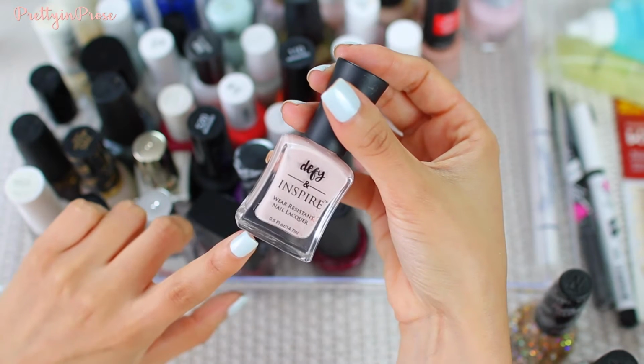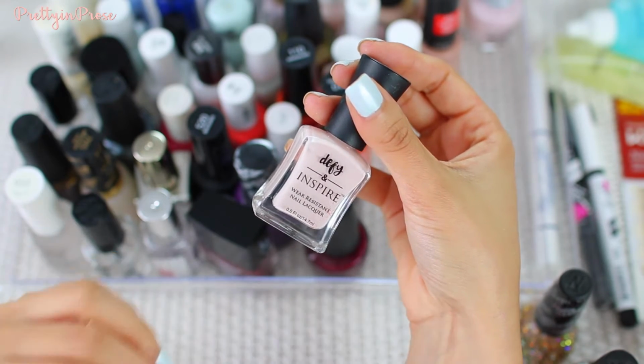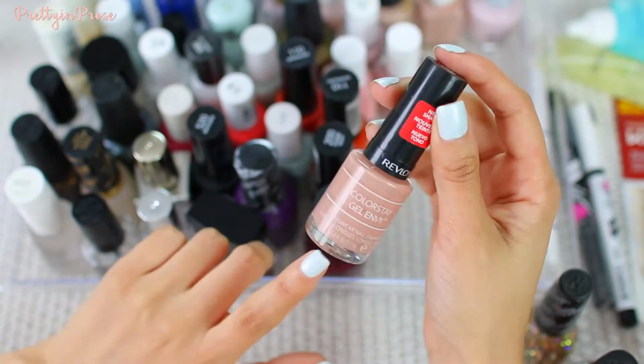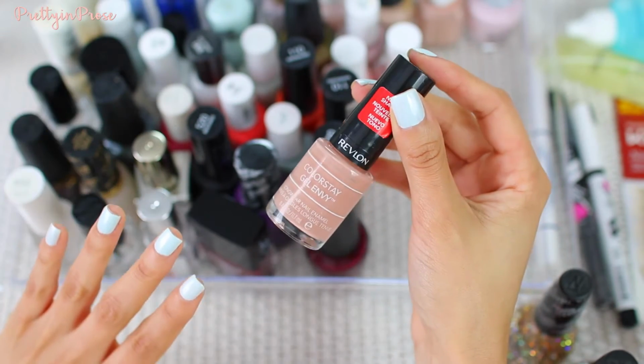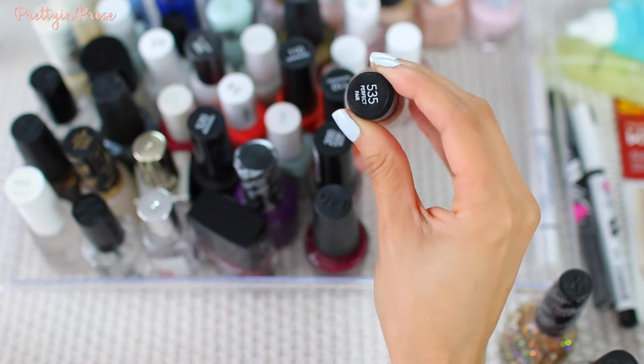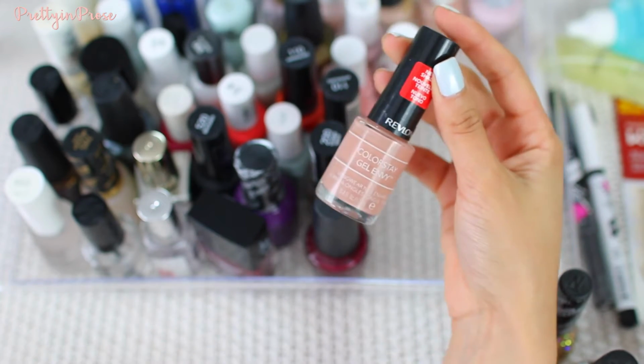And I really encourage anyone that has a lot of problems with their nails chipping to try out this line because it's a very long lasting formula. On the total opposite side of the spectrum is the Revlon Color Stay Gel Envy in the shade Perfect Pear. This one I am letting go of.